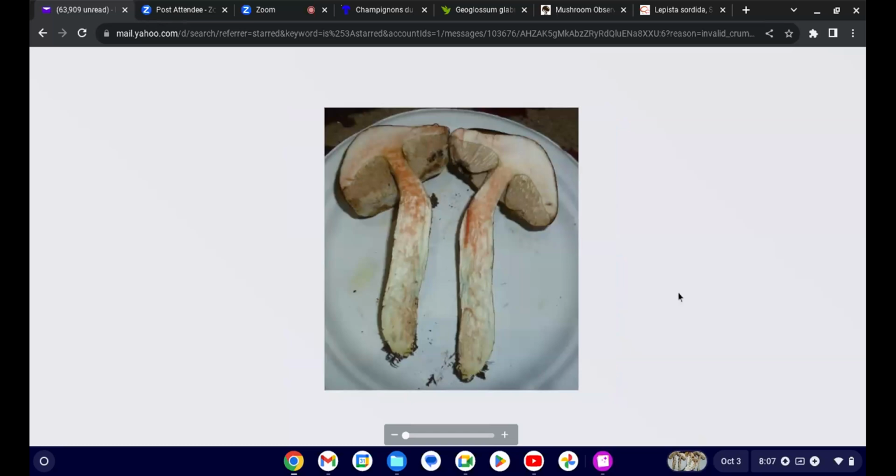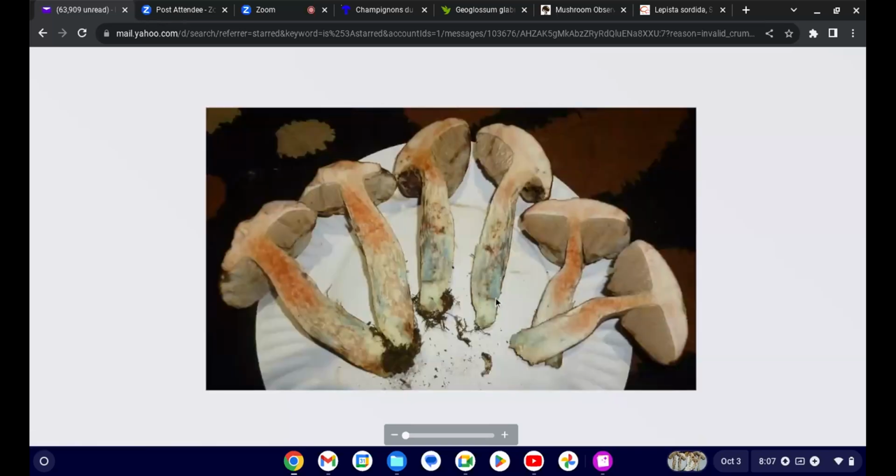And when I cut the other three mushrooms that came as a single collection, they exhibited the same kind of staining. A mixture of red and blue, but not really much blue at all. So I'm quite sure that these four mushrooms are the same.